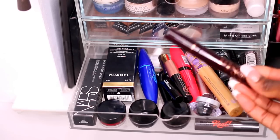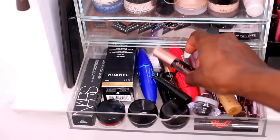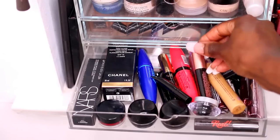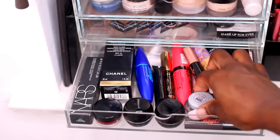What's this one? Oh, this is also a Charlotte Tilbury one as well. Got some samples. We got the Roller Lash by Benefit. I'm currently using the Benefit They're Real. It's pretty good. Then we have some gel liners.